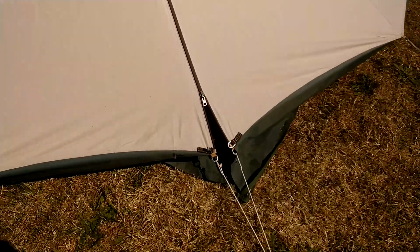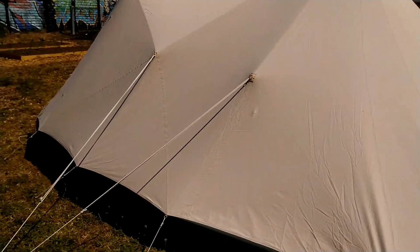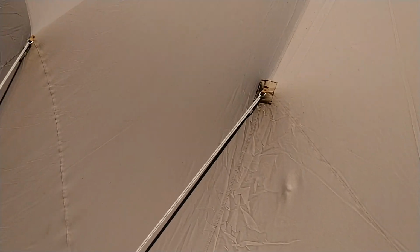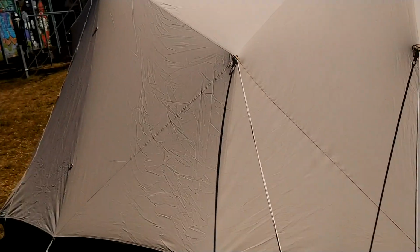We have a zip here, and we have these tabs here, which means that if we unpeg here, we can fold back, open up the flaps at the back, so you can get a lot of airflow through. It's unusual in that it has these extra tabs here. Never come across this on any other pyramid tent. But what it does do is it pulls the sidewalls out and just makes it a little bit more spacious inside.